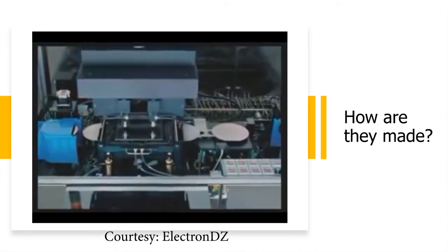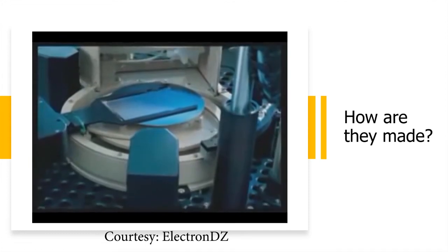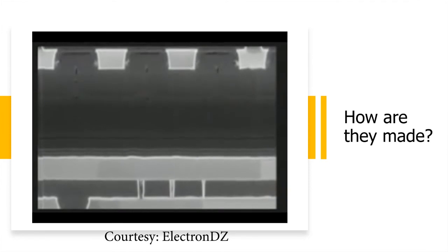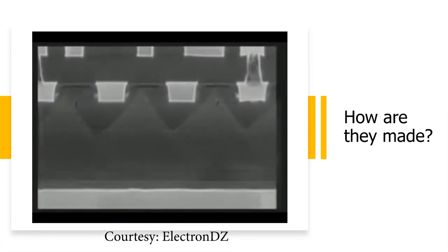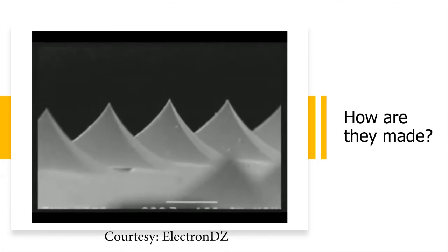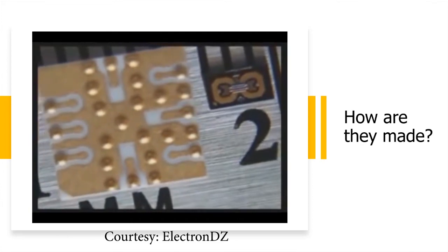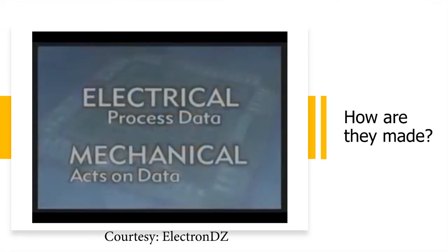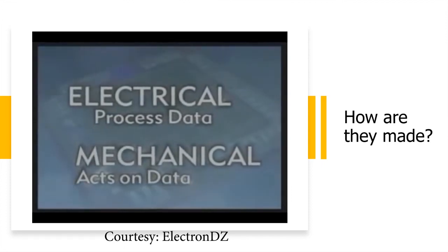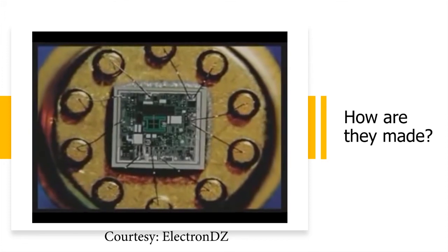MEMS are made using the basic fabrication techniques and materials of microelectronics. Thin layers of materials are deposited onto a base and then are selectively etched away, leaving a microscopic three-dimensional structure. In this way, MEMS processes construct mechanical as well as electrical components. The electrical elements on the chip process data, while the mechanical elements act in response to that data. Hence, a complete system on a chip.